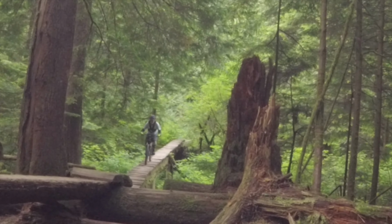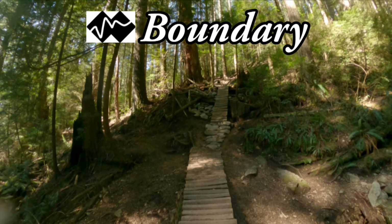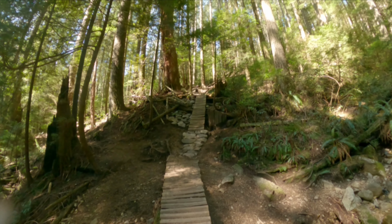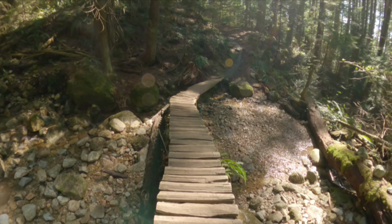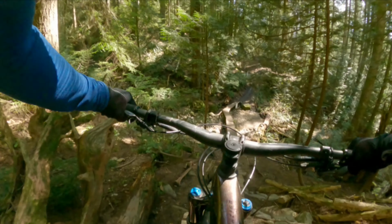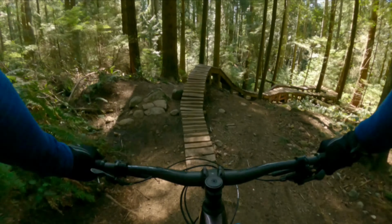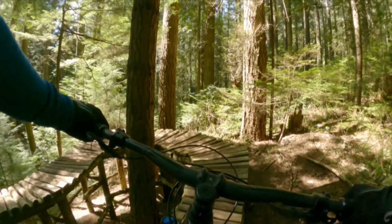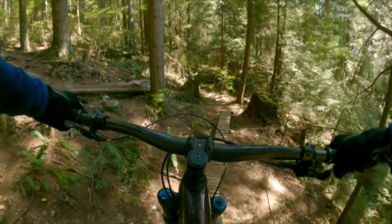The Boundary Trail has a sequence of 2 steep ladder bridges with a run out along a narrow bridge over a creek. So 2 ladder bridges straight down onto this plank across this creek. So you've got to nail the run out line when you slide into the creek. It also offers one of the coolest raised ladder bridges on the North Shore, with a steep ramped entry, followed by a sharp corner where it's probably 8 feet above the ground, then ending with another steep roll-down exit.